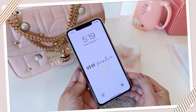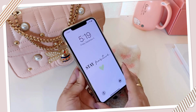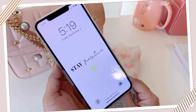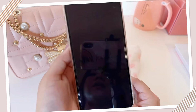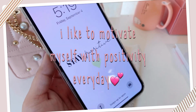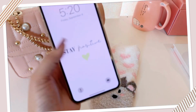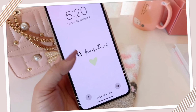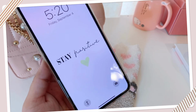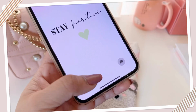So here is my lock screen, and I like to keep it simple, and it has a positive quote, and it says stay positive. The flashlight right here and the camera.